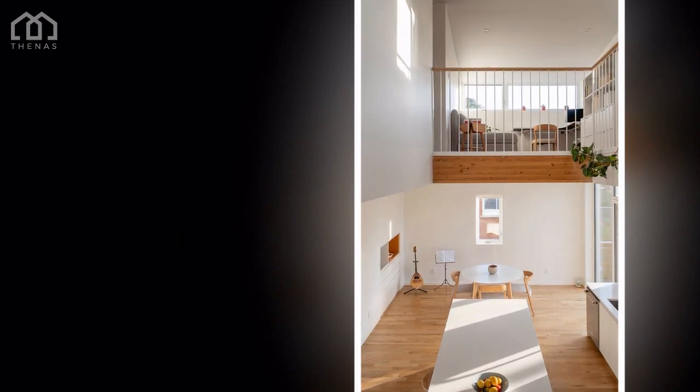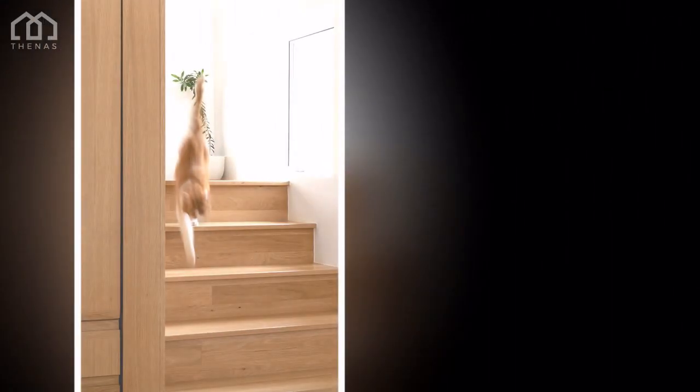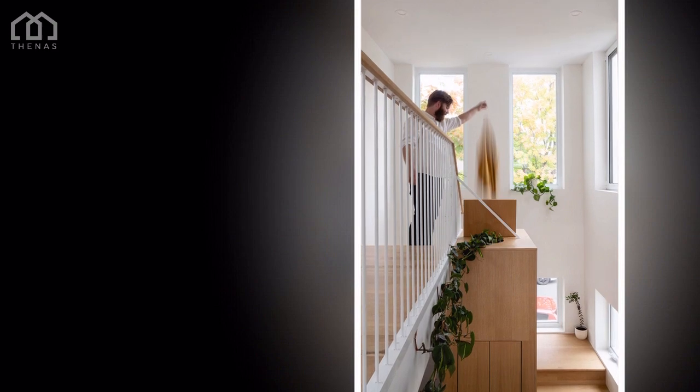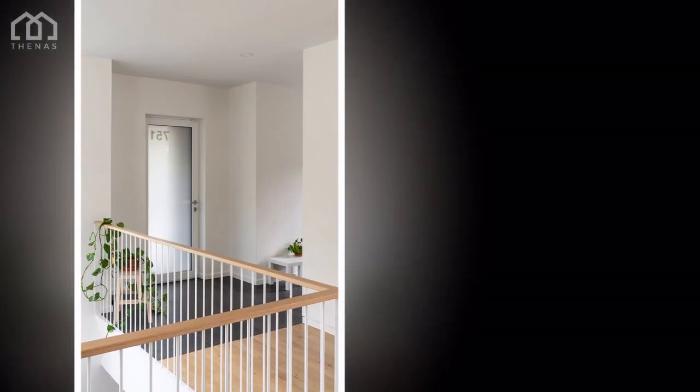This strategy also generates the possibility for many interesting interactions to take place between the three communicating stories. Each space has unique spatial qualities which aim to offer a diverse experience to the inhabitants. The double heights also help generate a sense of grandeur in a relatively small footprint.